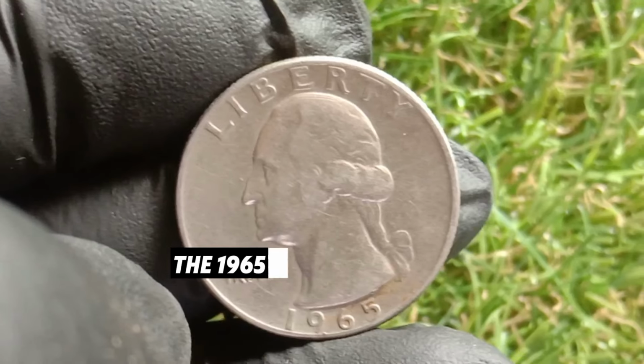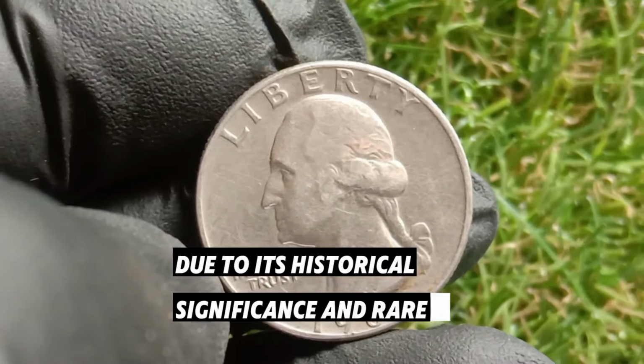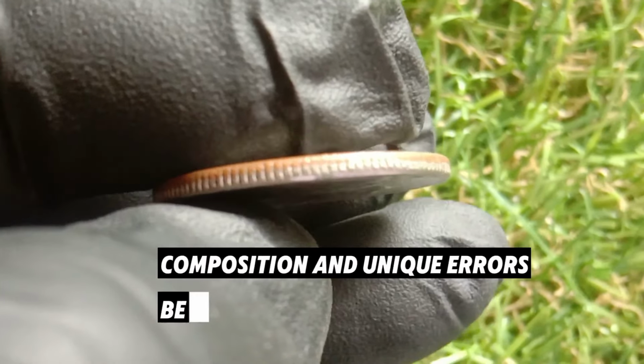The 1965 Washington quarter is highly collectible due to its historical significance and rare errors. If you find one in your pocket change, always check for silver composition and unique errors before spending it.